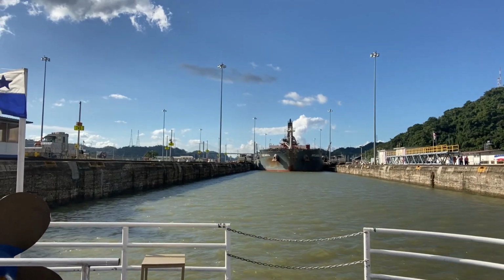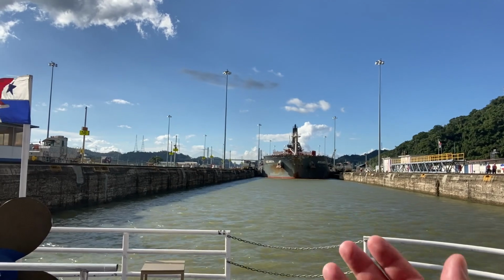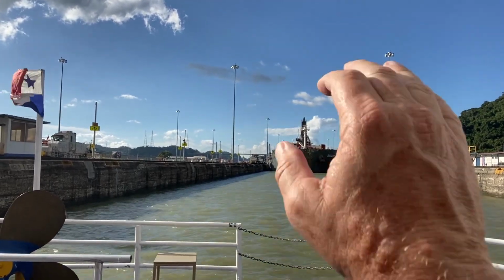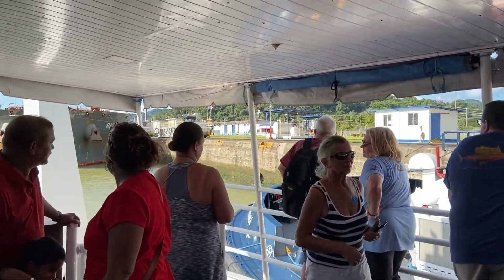That, in naval terminology, is what you call a big-ass ship. Anyways, he's got to come catch up to us. They'll close the locks behind them, and then we're going to go down. Okay, it's going down. You could feel how we're dropping down.